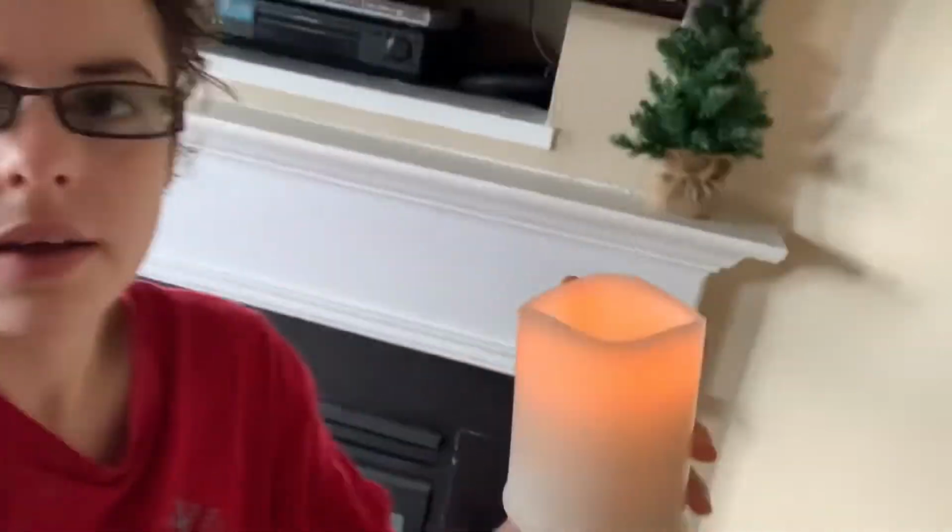And put pine cones in and make it like natural. And I was thinking like the fake candles, like this one I have. Let me turn it on. I think there's still batteries in it because I barely ever put it on.